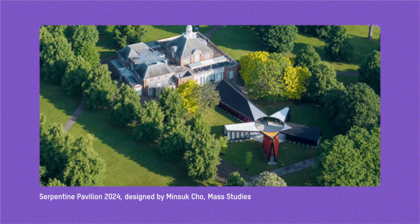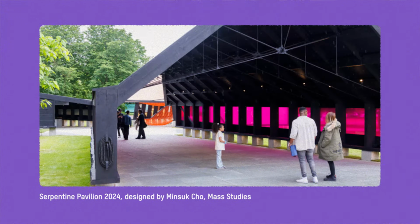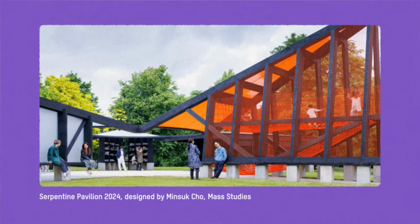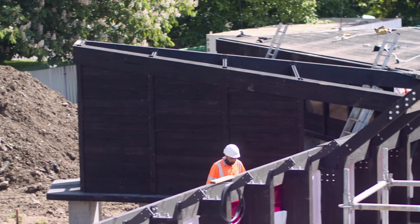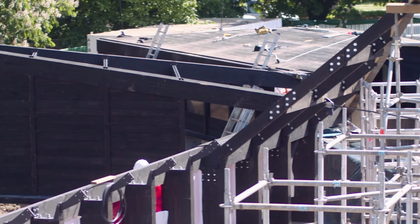We're currently working on Minsuk Cho from Mass Studies' pavilion, and we're two thirds of the way there. Over the next two weeks, the actual form of the pavilion will be built. And then the last week is the touching up, getting ready to open.